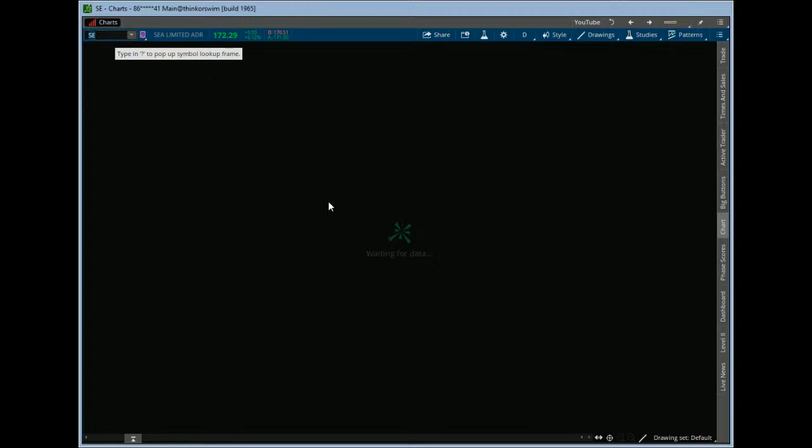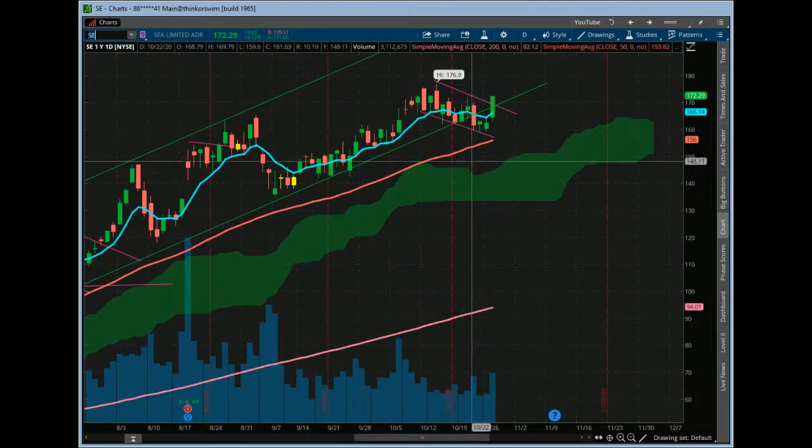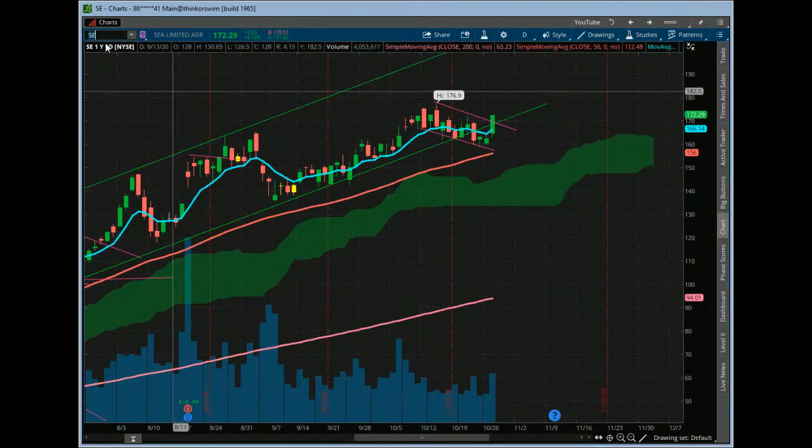SE. Again, big candle on this one, guys. We talked about this last night, kind of bull flagging right here, wanting to possibly get back into the channel. So it did that today. So nice move on that one.